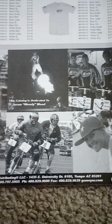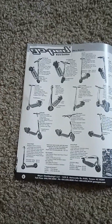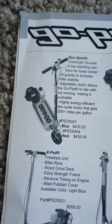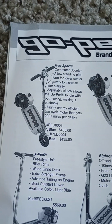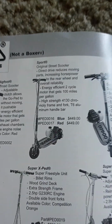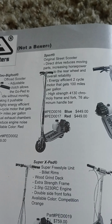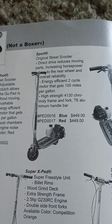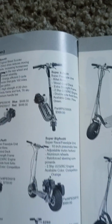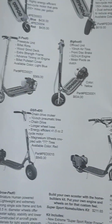A lot of photos. Got the GoPed scooters, the Boxer scooters. I mean, look at these prices back in the day. You get a Sport for like 400 used now, that's a good deal. And they were like $450 brand new then. Like what, $850 brand new right now in 2025? Prices just keep going up, don't they?